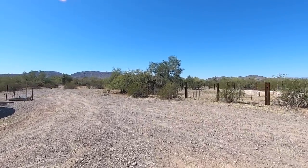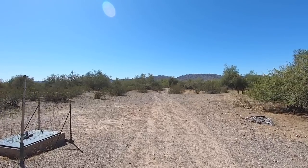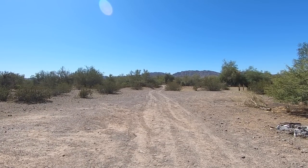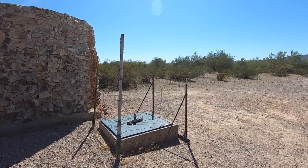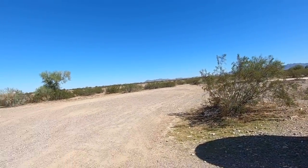I haven't smelled a fire. Look at that old stone tank. Looks like there's a well out here or something. Someone's been here. Look at that. There's a fire. Huh. I know this is open range. I bet it was for cattle back when.